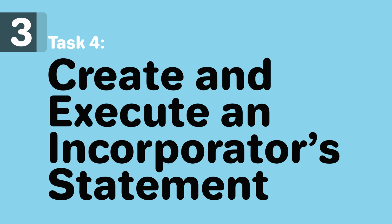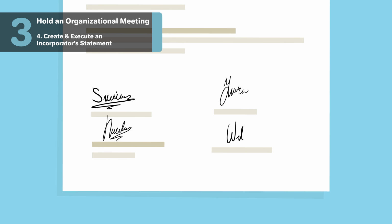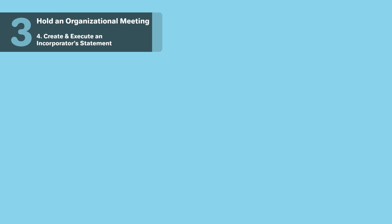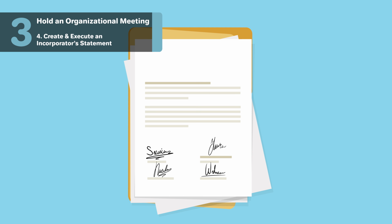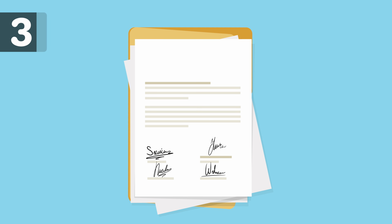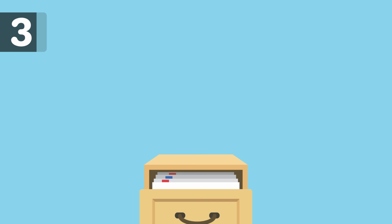Create and execute an incorporator statement. The incorporators should sign an incorporator statement with complete names and addresses of each initial director and store it in the corporate records book. This document names the initial directors that will serve until the board of directors is elected during the first shareholders meeting. It should be stored with the rest of your corporate records.